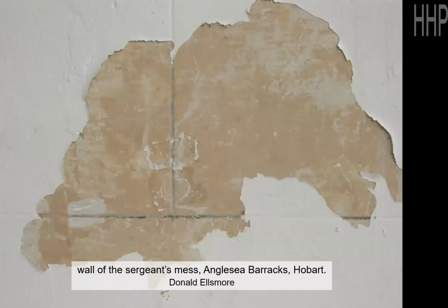Here's another early example from the Anglesey Barracks in Hobart. Similar treatment. In this case, there is a groove as well as the colour. You see at the very top where the paint is still on, you can see the groove through the paint.